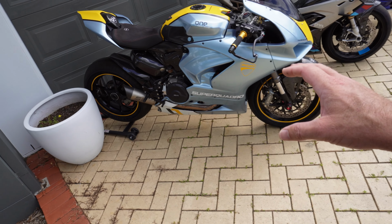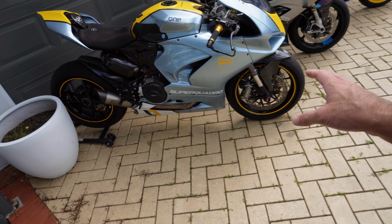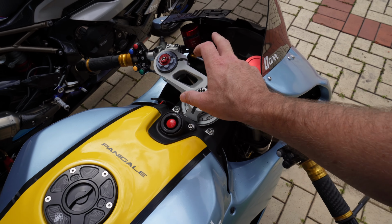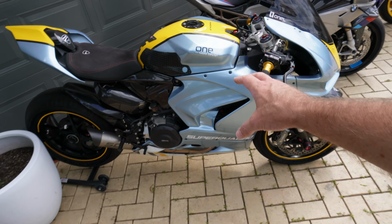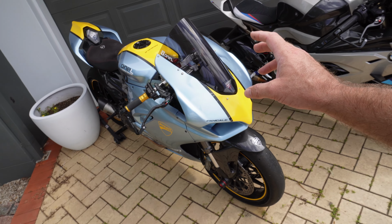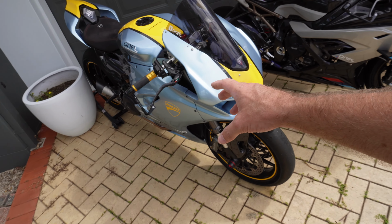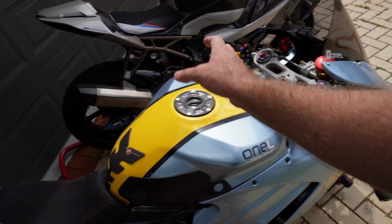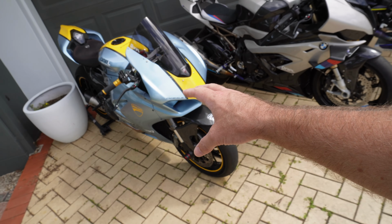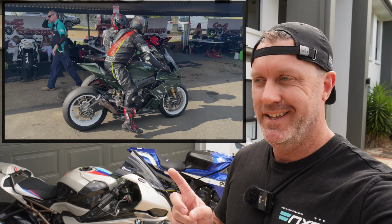I could spend 30 minutes just going through the list of upgrades we've done. But primarily it's got an SC Project system. It's got full YSS race gear on it, front and back. It's got a custom livery, which I painted myself, the Ferrari Grigio alloy and Ferrari Modena yellow theme. A full brake upgrade with the Brembos and the RC19 Corsa Corta. It's got all the switch gear. Anyway, I'm not gonna go into a full list. This bike is sensational. I'm gonna start that up for you guys shortly, just so you can hear it. It is probably the second best sounding bike I've ever had. The best sounding bike I ever had was my RSV4 RF 2017. I'll see if I can find a clip, I'll put it up here.